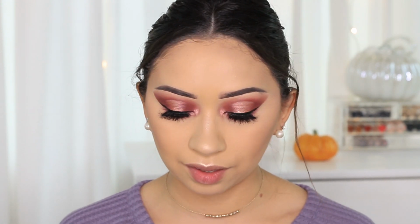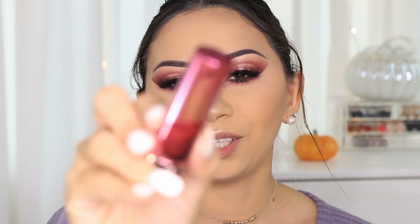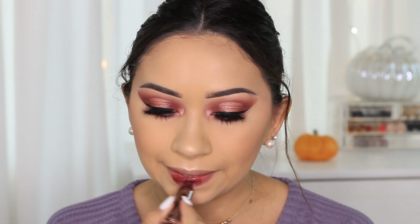Okay, and then for lipstick, it's going to be the darkest shade from the collection, and this one is called Cherry. And this is the way that it looks. It has a cute little cherry on there. It's pretty cute. So I'll go ahead and use this one.